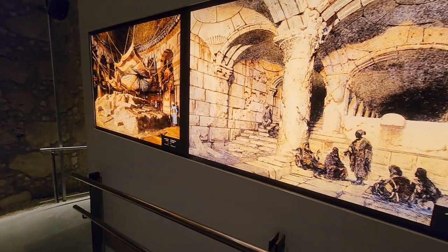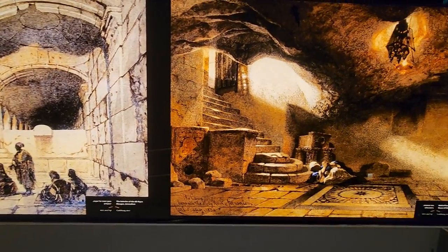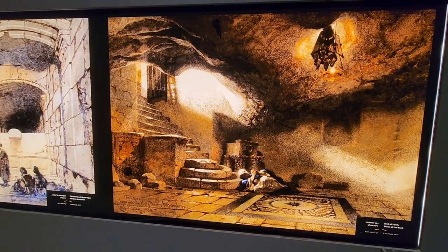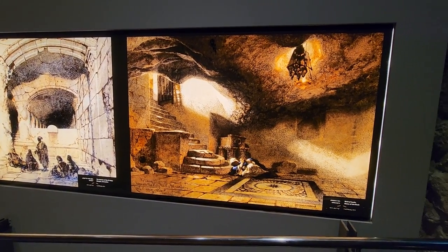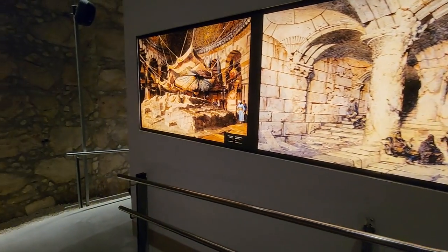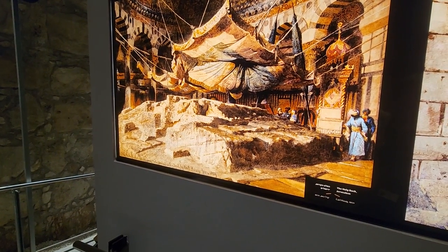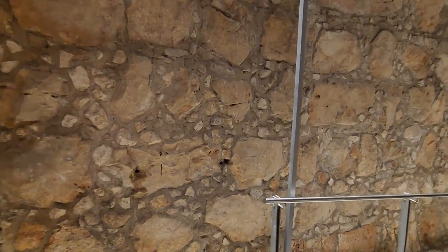This is a part of Al-Aqsa Mosque from 1863, and that is from 1859. It's beneath the Dome of the Rock, beneath the foundation stone. And that is the foundation stone itself, and that was taken in 1859.